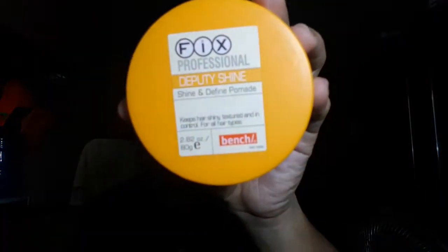But for me, this one is the best product for your hair. Fix Deputy Shine.